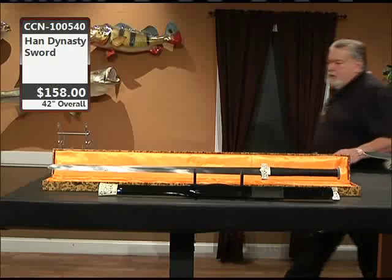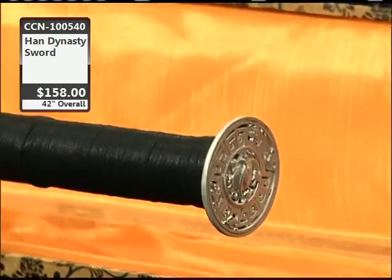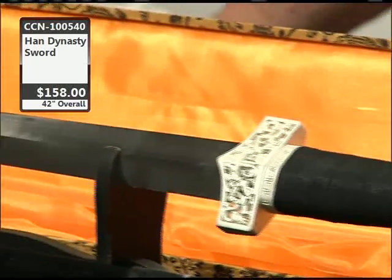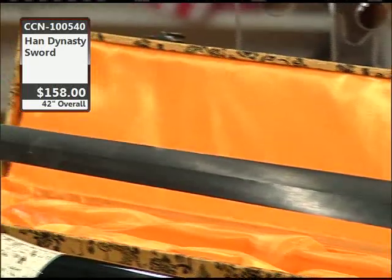Well, I'm going to tell you about this sword. I wasn't around at that particular time. Some people here accuse me of being around at that particular time. But this one is made of 75 mm spring steel, okay?